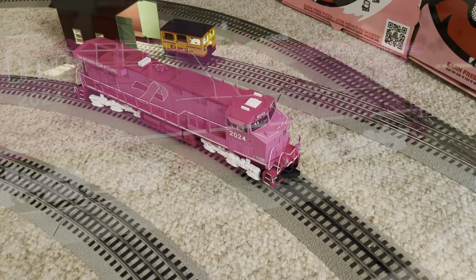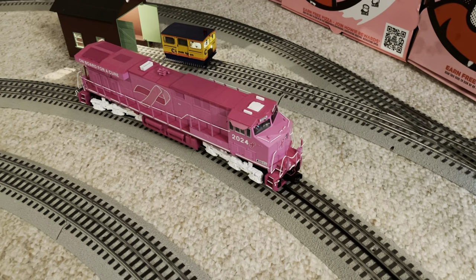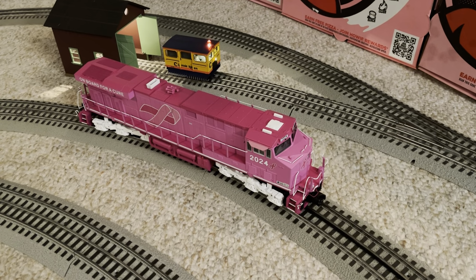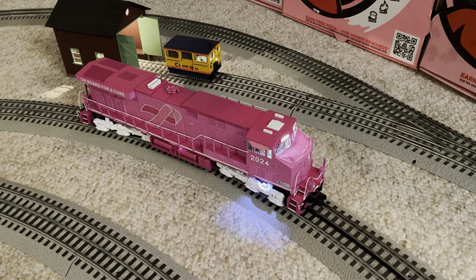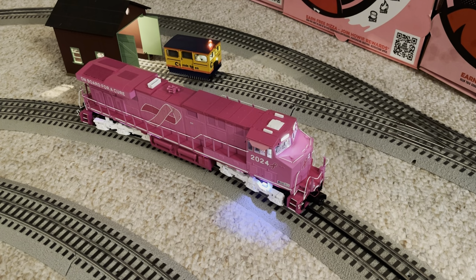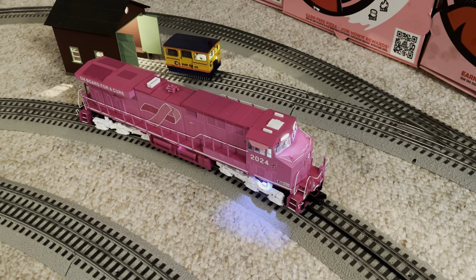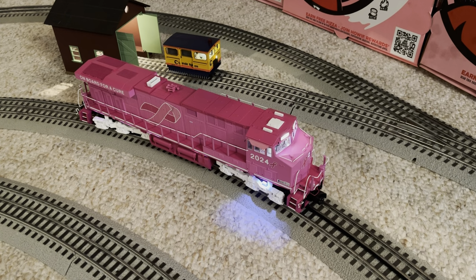Be right back. All right, here we go. We're back on the track. Let's get her fired up. Boy, she got some pretty lights, don't she? Listen to that big diesel rev up.